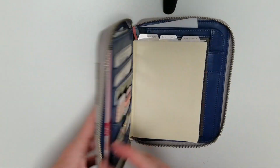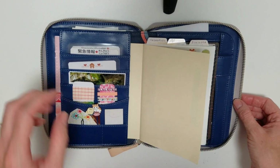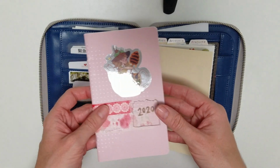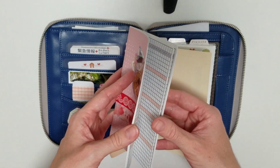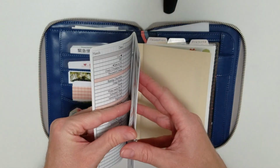So I'll show you a flip through of what I have in here. And yeah, let's see how it goes. So in the pocket here I have a book I made myself. I actually made it myself, I think on Excel. I can't remember now. This is a monthly cycle tracker.